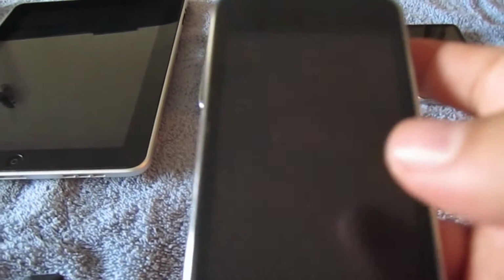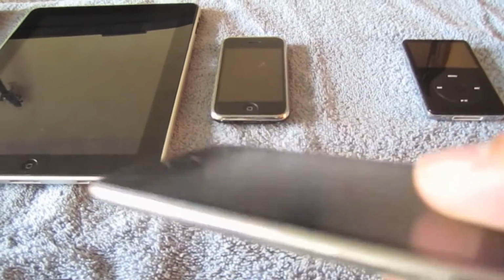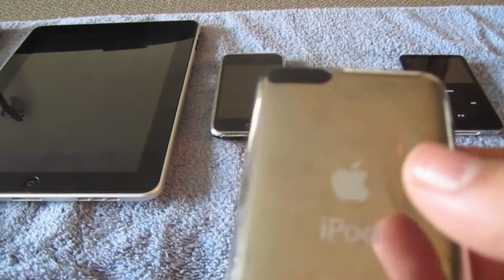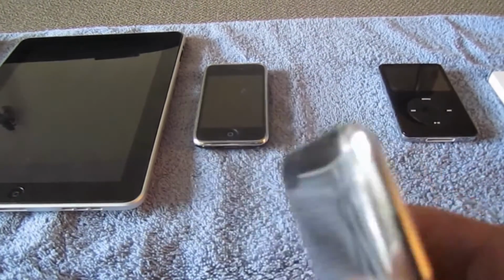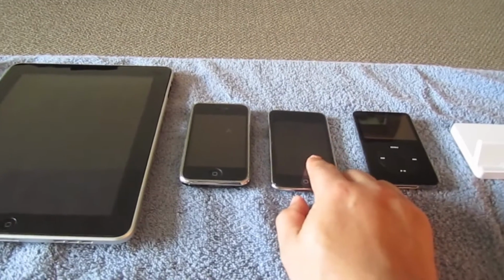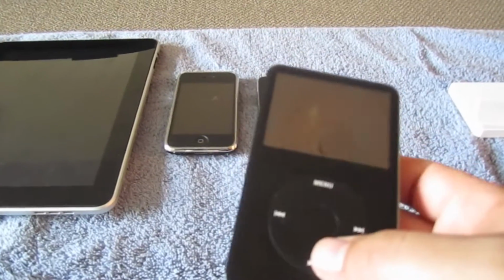I love this. I use this as kind of my home stereo. I plug it into my Bose system, and it's quite good. I don't actually use this on the go really, because I have my iPhone. This is kind of like an in-house theater system type of thing. So there it is, and every single song I have on iTunes, which I think is over 1,000 now, I have on here.